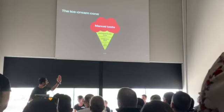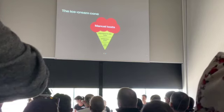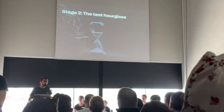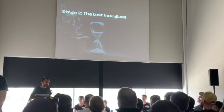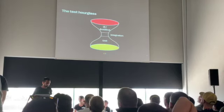So once we saw that these problems are still persisting and we needed to change something, and from this diagram it's fairly obvious that we needed more unit tests, and that's what we did, and that took us to stage 2, which is the test hourglass. Now, why is this called the test hourglass? We get to see that when we look at this diagram.